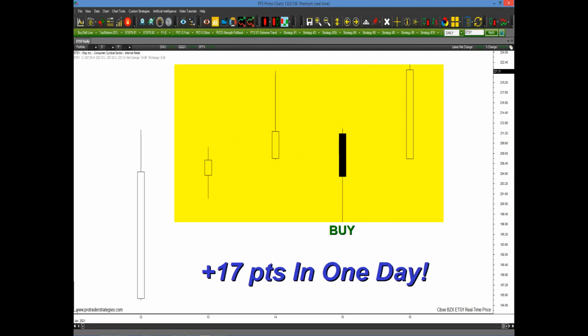We found a yellow buy block around ETSY. We saw that there was a down day on Friday, so we purchased at the close of the day, and we made 17 points the next day. Now, if you wanted to hold on, you could hold on. I think it's a little bit higher today. You could have sold and said, hey, 17 points, I'm out. That's a nice one-day trade. It's up to you. You are in charge. But this shows you how simple trading can be.